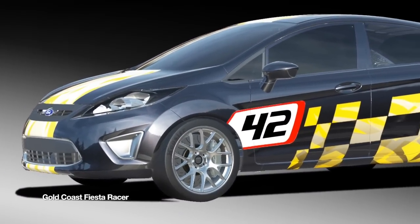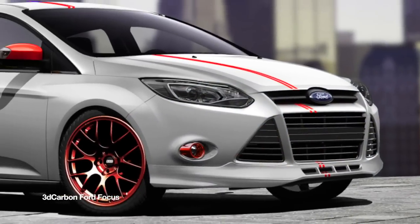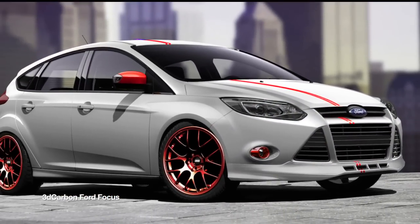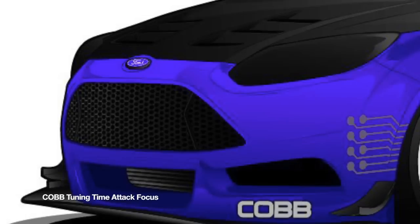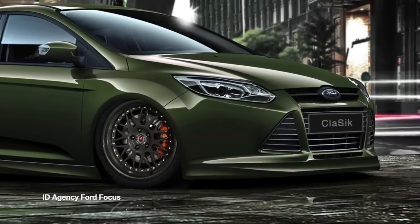Speaking of Ford, there will be lots of modified Focuses and Fiestas in the house. We really like the look of this one by 3D Carbon. Also, everyone's favorite Subaru tuner will be showing off their new 2012 Time Attack Focus. But our favorite of the bunch is this one from the ID agency.